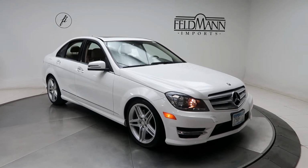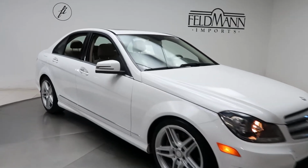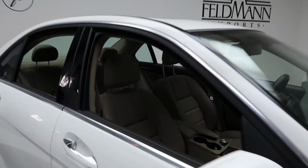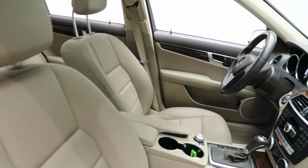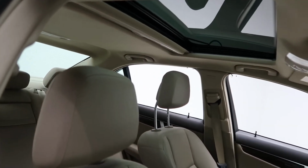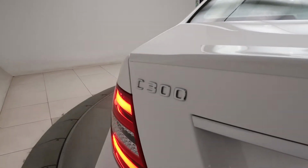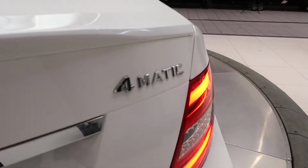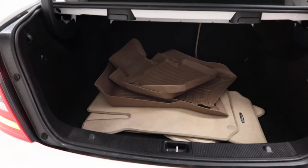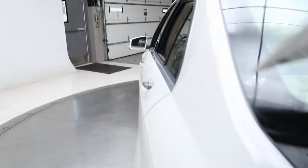A sports interior and exterior, sports suspension, an almond Ambiente interior with a burl walnut wood trim, sunroof. Coming around back, we've got a rear spoiler, C300 4MATIC badging, set of all-season and regular floor mats, fold-down rear seats.